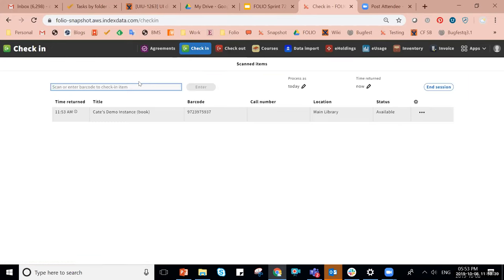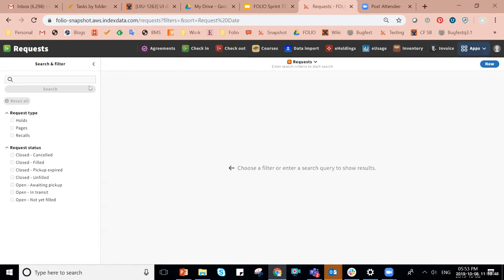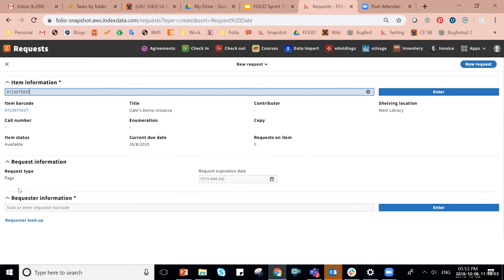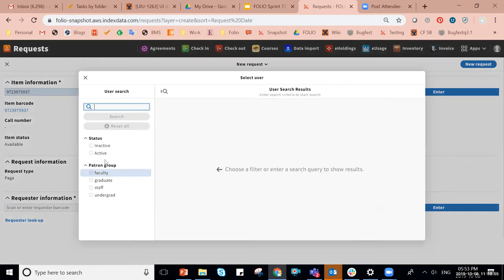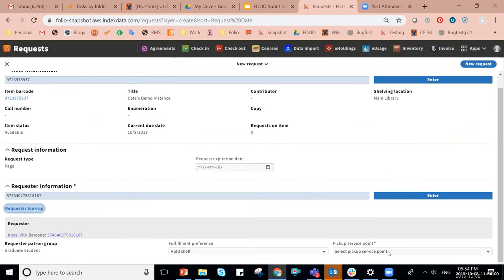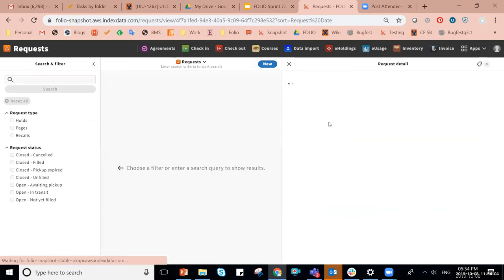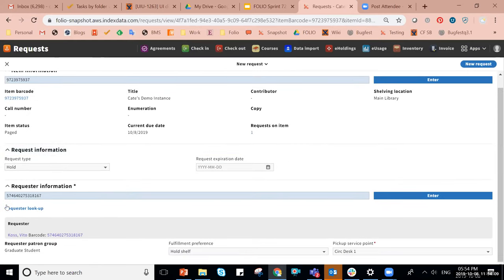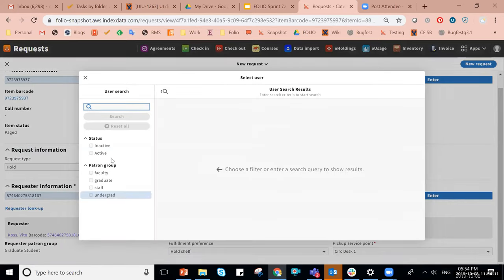So now I'm going to check it in and create some holds for this item. The first one, I'll make a page. It has to be a page actually because it's an available item. But the second one will be a hold. So I'm just duplicating and then I'll change the requester.